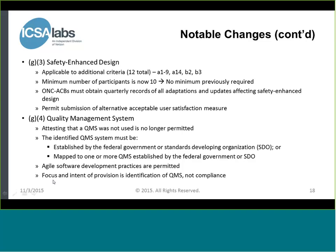Now, it's also important to remember that for this one, well, let me back up. So agile software development practices are permitted. The thing that I was just going to say is the focus and the intent of the provision is identification of the QMS, not compliance. So if you are, say, ISO 9001 certified, you would not have to provide an ISO certification number. You would just have to identify that ISO 9001 was the quality management system you were using. Next slide, please.